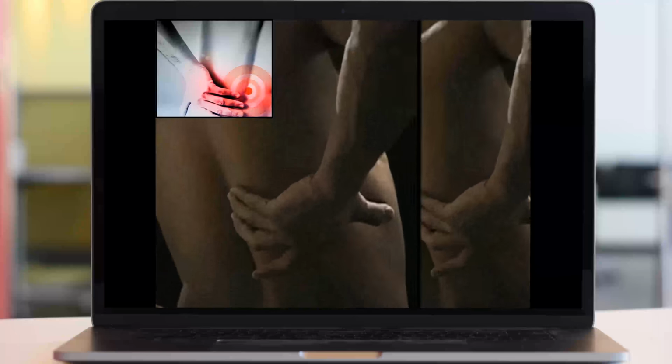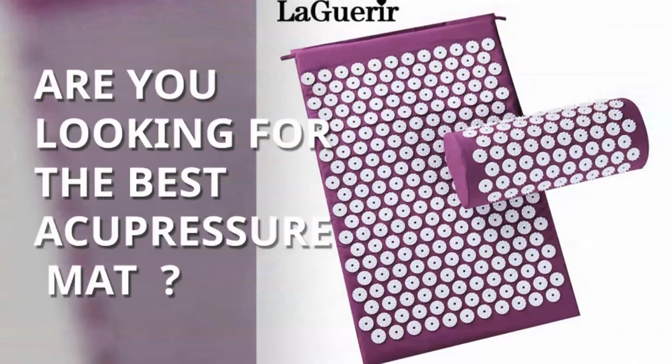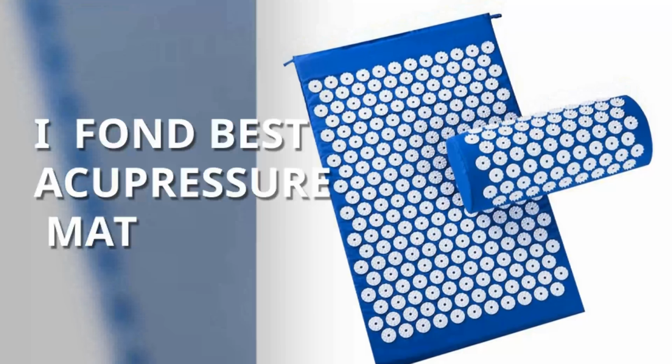If you feel that strain and pain in your lower back, your misery is in good company. Are you looking for the best acupressure mat? I found Best Acupressure Mat.